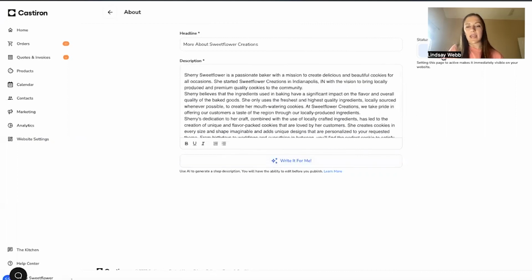You can go ahead and select it to be active or inactive. And if you are stumped or just curious about what AI will come up with for your shop, you can actually select write it for me, and we will generate a shop description for you. Once again, this is going to be editable.